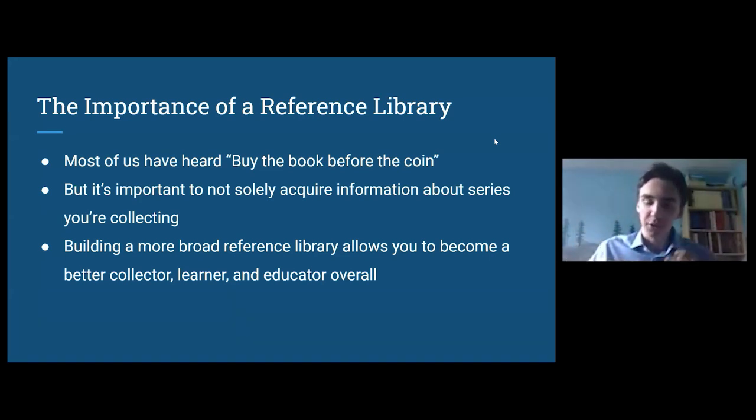You can learn all this stuff. You can be the best buyer in the numismatic market. You can be the best collector in the numismatic market. But it's always important to pass on what you learn and what you know to other collectors, whether they be younger ones or your peers, because that's part of the joy of numismatics, right? Being able to share what you know and demonstrate that in a variety of ways. And so having a reference library is really key in making you a better educator to others for a couple of reasons, which I'll get into later in the presentation.